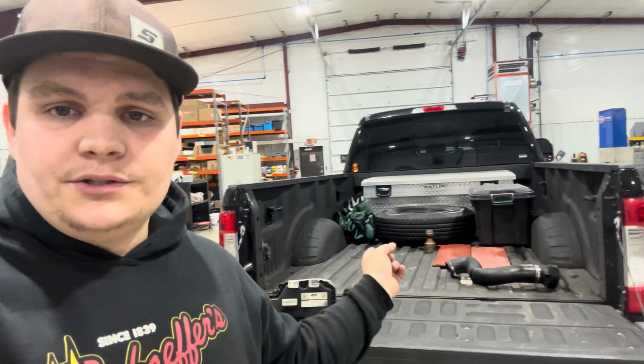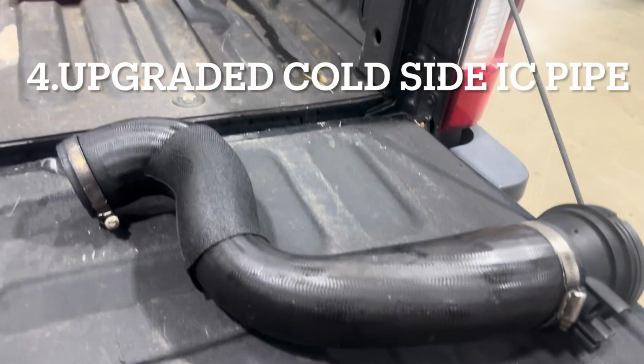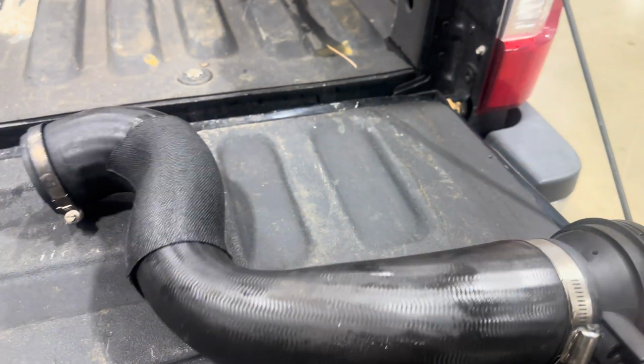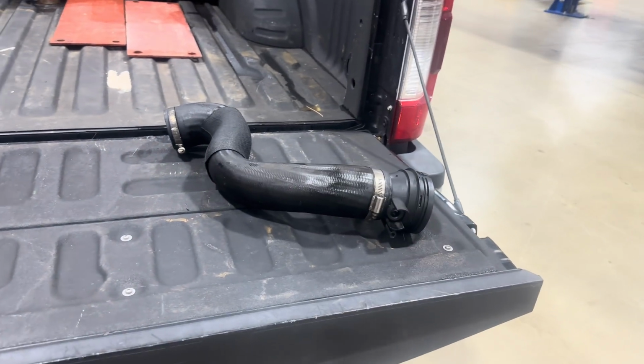All right, so now we have number 4 on our top 5 list, and that is going to be what you see right there. Ford did try to do a little bit better in 17 to 19 by going to a full silicone. Unfortunately, it does still fail. My particular failure was right there. You guys can see it. See that slit right there? So that is where mine had failed. And of course you can see it's covered in oil due to that failure.